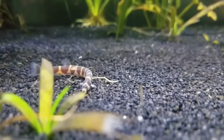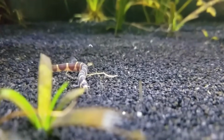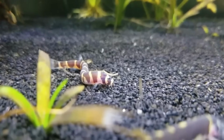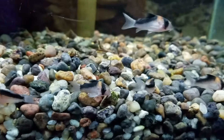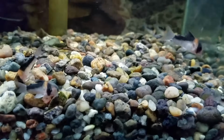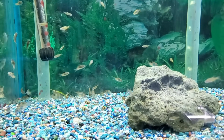And then coolie loaches, they definitely get a bad rep for being nocturnal and hiding all the time. But I personally didn't have that experience. So I think sometimes a lot of it depends on your tank setup. You know, how much cover do you have? How many other corydoras or loaches of the same species do you have in the same school? And then do you have peaceful tank mates? That's going to kind of determine how often you see them.